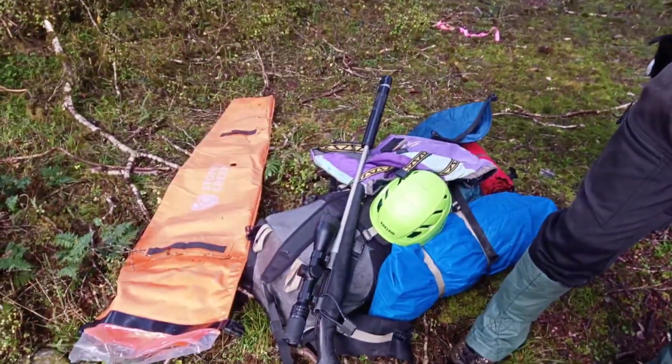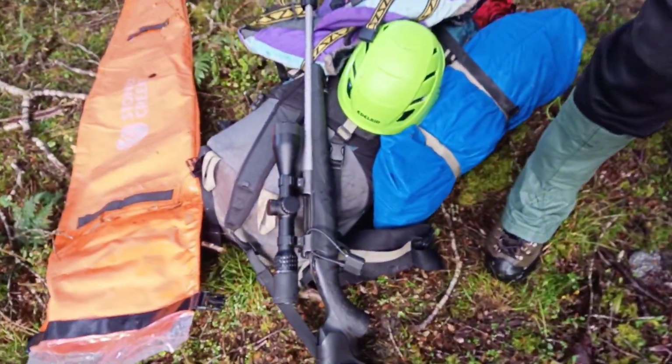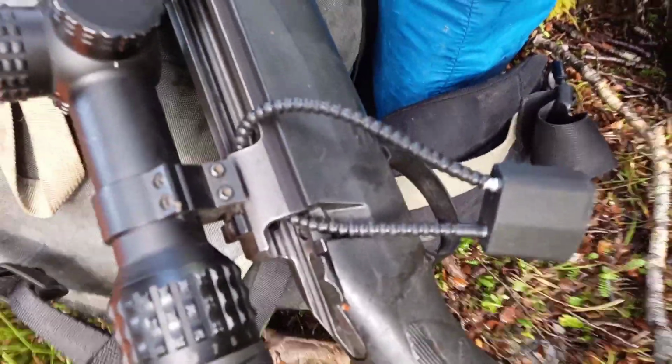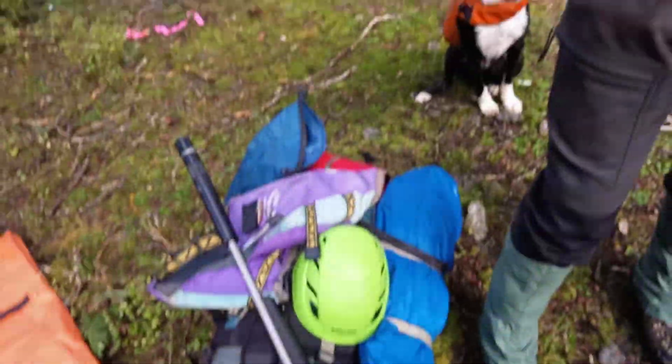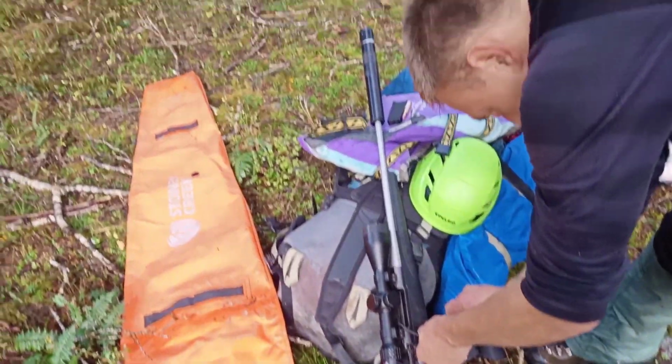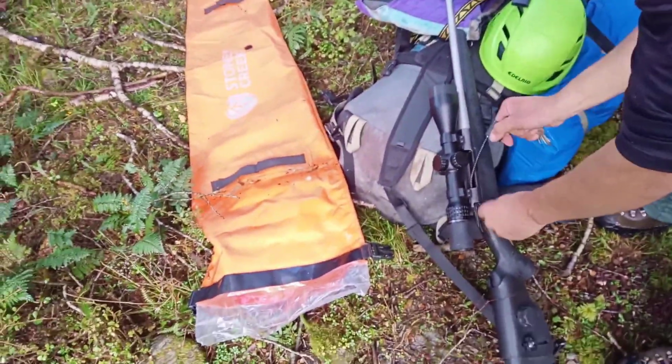So we've just spooked a couple of deer, so we've decided to get the gun out, and we've figured out that Bernard's left his safety on. Luckily, we've accidentally pulled. At least we can use our gun on our hunting trip.